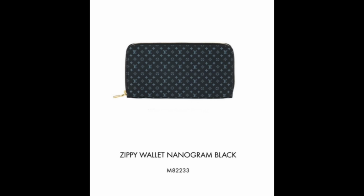Now that we spoke on the beautiful Speedies that are coming out, we need to speak on the wallets, the card holders to match. I see a pink. I also see a beautiful blue, guys. I'm super excited about this. The blue product code number is M82314. And the beautiful pink is M82234. Hop on these ASAP. Now, for the black, I do see a Zippy Wallet in the same Nanogram print. Product code number M82233. So we will have Victorine wallets, blue and pink. And we will have a Zippy wallet in the black Nanogram to match the black Speedy.